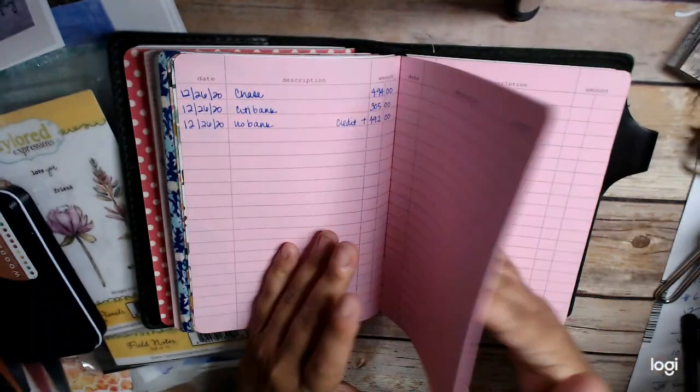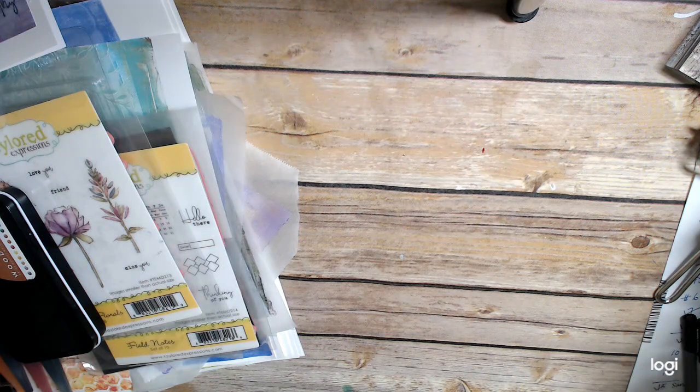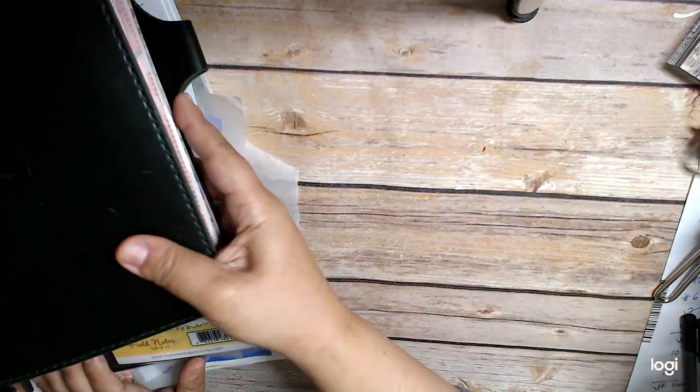Expenses. So there's that, and that's this one right here. And then for, actually there's something I'm going to show you guys in here, which I'll show you at the end. I'm going to put it aside. I'm just going to talk about my goals.